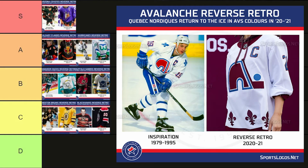Up next we have the Colorado Avalanche. This one's pretty cool. I like the use of the old Quebec Nordiques logo. For those who don't know, the Nordiques moved from Quebec to Colorado, and then they became the Colorado Avalanche. I kinda wish they had used a slightly darker blue, and I also wish they had reversed the letter on the chest, having the inside be that more maroon color and the outside be the blue. And that's mostly because the entire jersey is predominantly red, and to me that letter just kinda clashes.